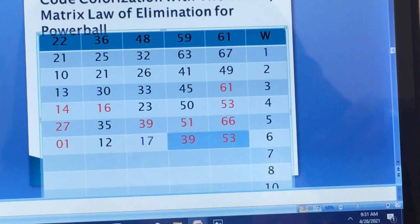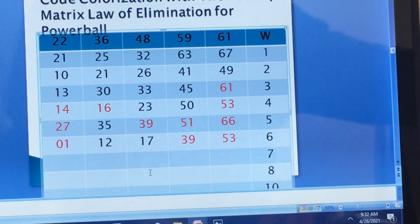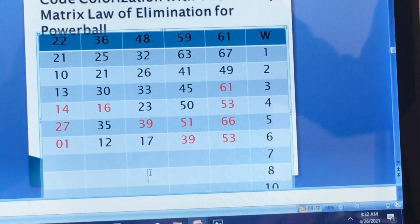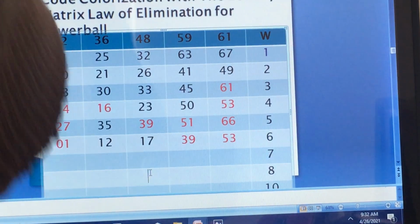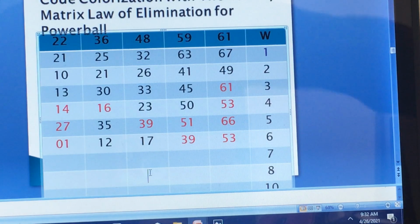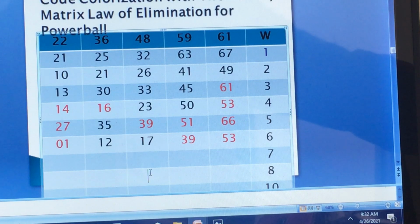So if you look at this in general, 17 should not be colorized, so I'm gonna have to colorize it black. You can see 11, 12, 17, 39, 53. You can see when you look from the bottom to the top, no winning numbers on the top. No win. That means the draw will work for the bottom draw. Also, you can see after 61 got eliminated, all those red numbers start appearing.